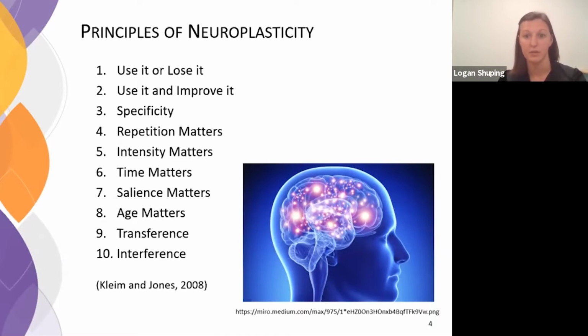Time matters. This is how quickly after an event you introduce therapy and recovery. Salience matters. It's got to be important to you. Walking is really important to a lot of people, and that importance helps to drive neuroplasticity. Age matters. Younger brains are more plastic. Kids recover quicker than we do as we age.